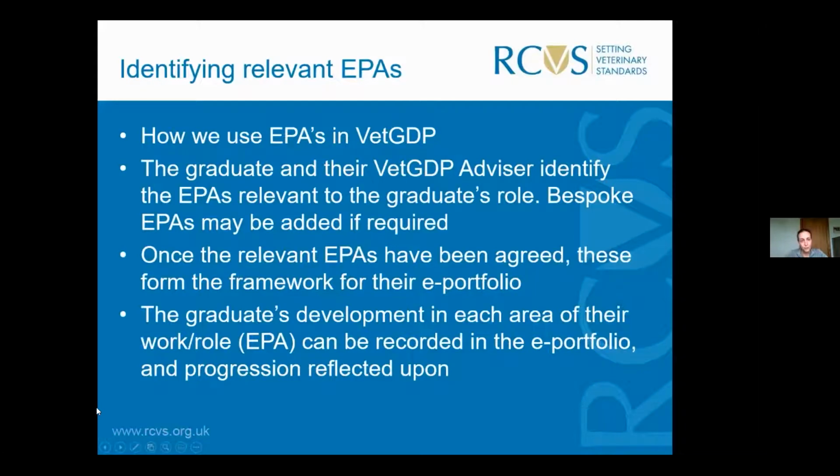So as most of you should know by now, the framework for the VetGDP revolves around what we call entrustable professional activities. But I think one thing that's really important, and we mentioned this in detail in the e-learning for advisors, and it's also been mentioned in the sessions I did with final year students last year. However, obviously the new graduates may be quite new to these.